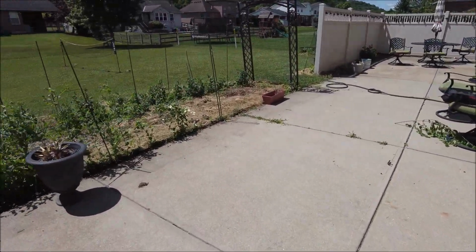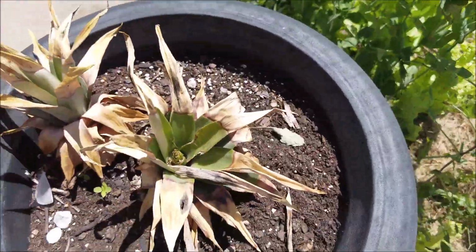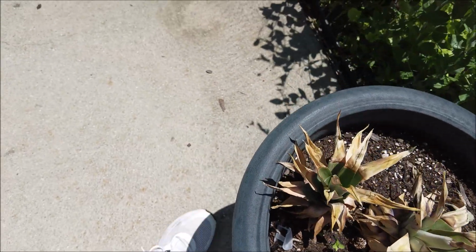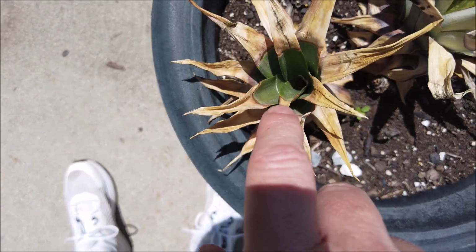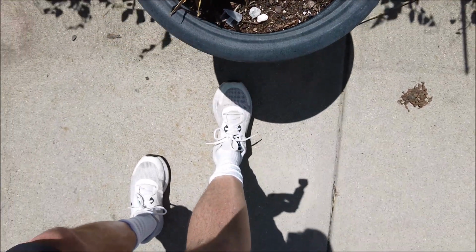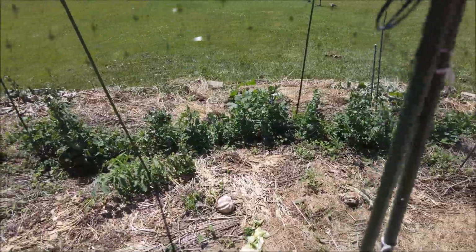Okay. Some exciting news this week. It appears as though the pineapple is growing. Did not have that last week, and I think, harder to tell down there, this guy might be starting to grow too. So, I know I'm not going to get a pineapple, but it'll be fun to grow it. Okay. Let's see what's going on in here.